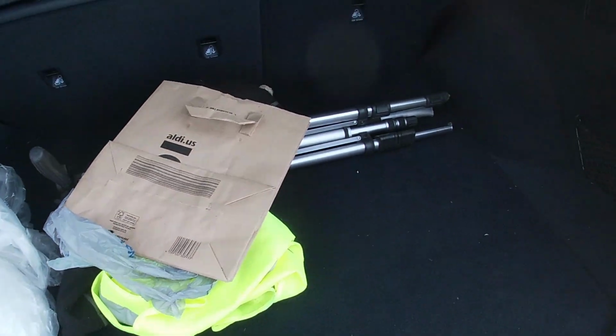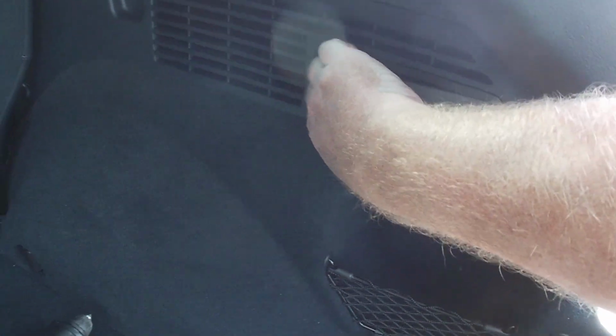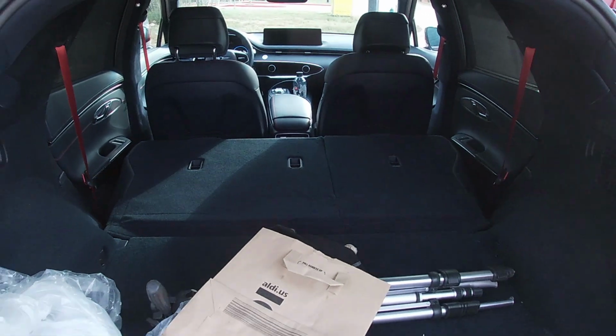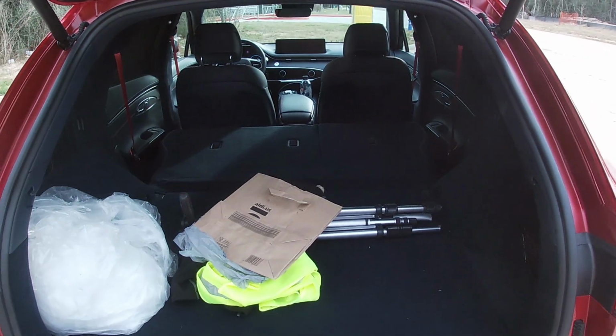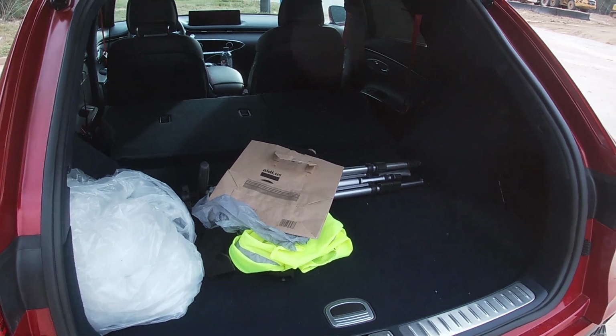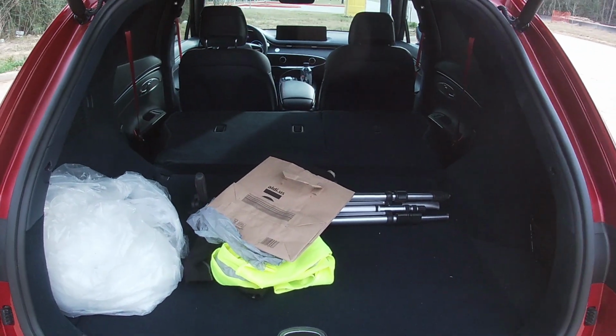Now, if space is really your thing, you can reach back here, grab hold of these handles, and pop down that second row of seats, and suddenly you're looking at 56.9 cubic feet of cargo volume total. And I will tell you, this thing can haul a lot more than you think.